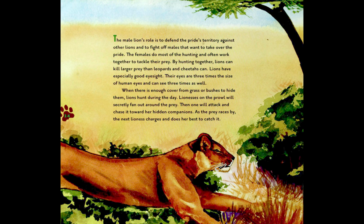The male lion's role is to defend the pride's territory against other lions and to fight off males that want to take over the pride. The females do most of the hunting and often work together to tackle their prey. By hunting together, lions can kill larger prey than leopards and cheetahs can.